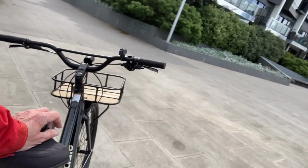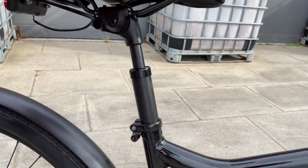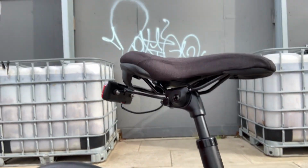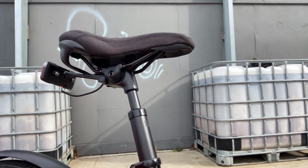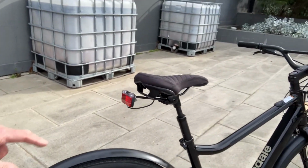Here you've got a seat that has actually got a bit of spring in it, so it's a suspended seat, and that's a good seat. The light's attached to the back of it. But I rode on that seat for, as I said, about an hour, and it got a little bit firm on the bum. So, I don't know, if you're doing a lot of riding, you might want to consider a seat that's got a little bit more gel and a little bit more cushioning. But it was fine for what I did.